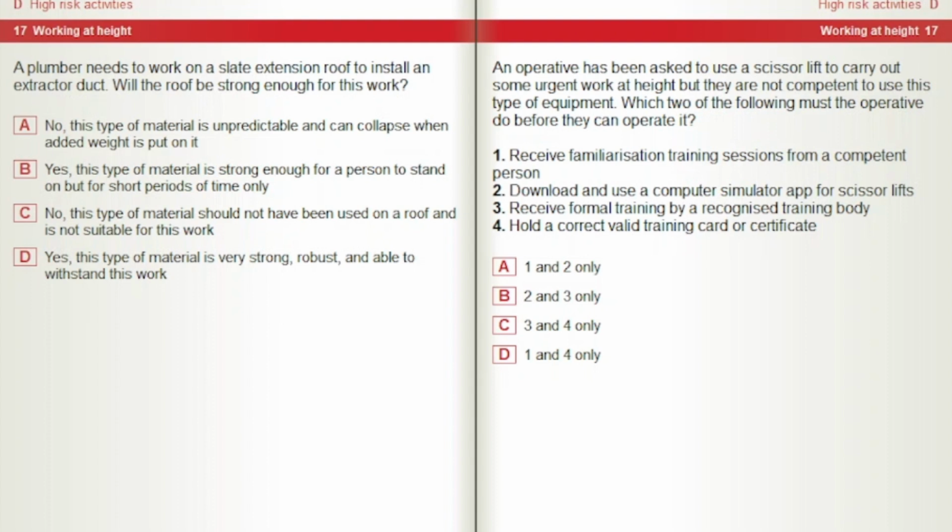An operative has been asked to use a scissor lift to carry out some urgent work at height, but they are not competent to use this type of equipment. Which two of the following must the operative do before they can operate it? 1. Receive familiarisation training sessions from a competent person. 2. Download and use a computer simulator app for scissor lifts. 3. Receive formal training by a recognised training body. 4. Hold a correct valid training card or certificate. 1 and 2 only. 2 and 3 only. 3 and 4 only. 1 and 4 only.